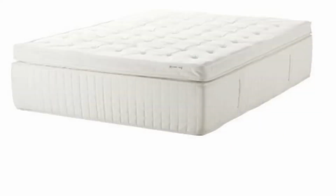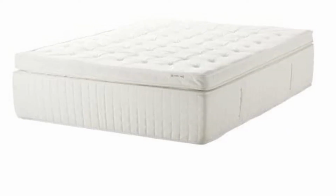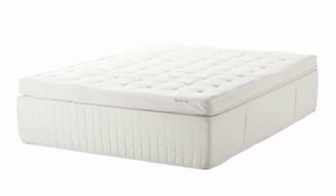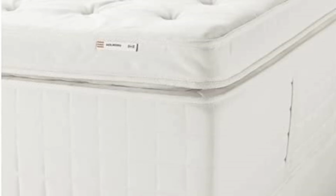The Holmsbu pillow top spring mattress is by far Ikea's best mattress with all the bells and whistles. The mattress has a thick layer of gel located in the integrated pillow top. The mattress combines 1 layer of mini pocket springs and 2 layers of pocket springs. This mattress height is 17¾ inches. The pillow top combines 1 layer of 750 mini pocket springs and 1 layer of gel.